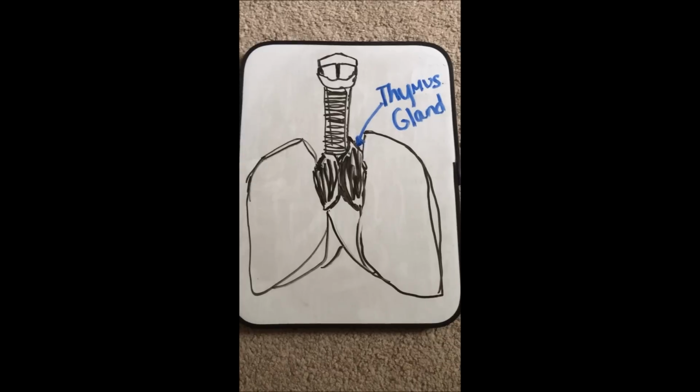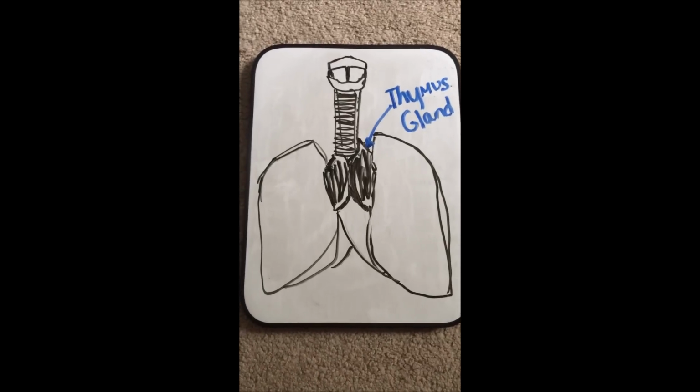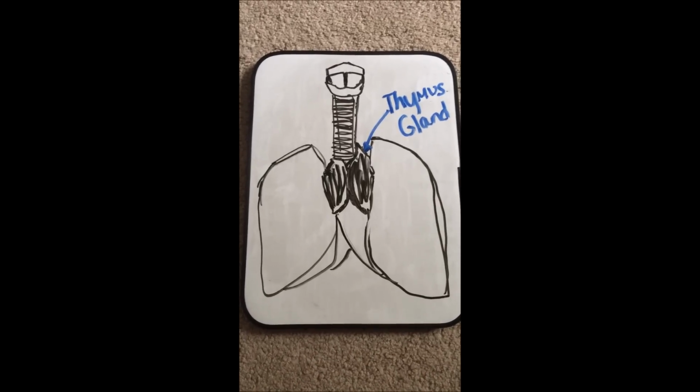Moving on. The thymus gland is located behind the sternum and produces thymosin, which is important in developing the immune system.